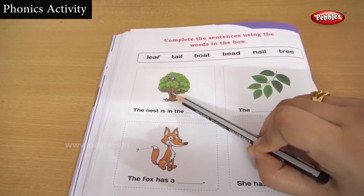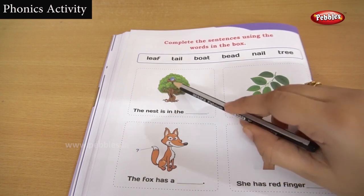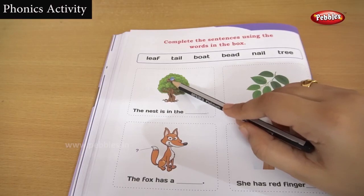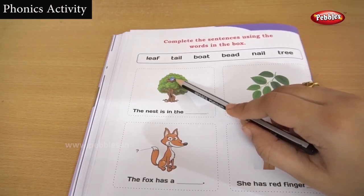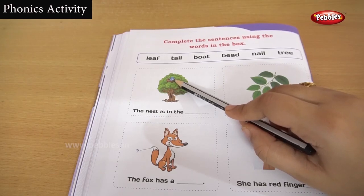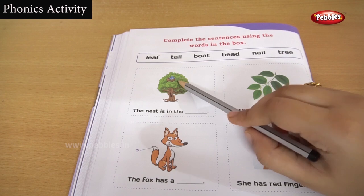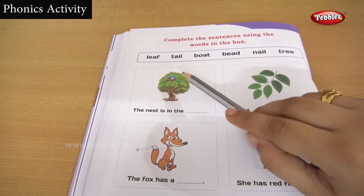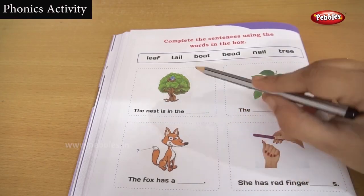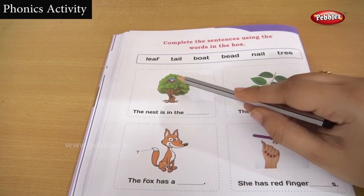Just look at the picture, it has a beautiful tree. In the beautiful tree, some bird has built a nest, isn't it? In the nest, that is a bird. See the picture carefully, children. Listen, in the tree, that is a nest. This is a tree. In a tree, some bird built the nest.